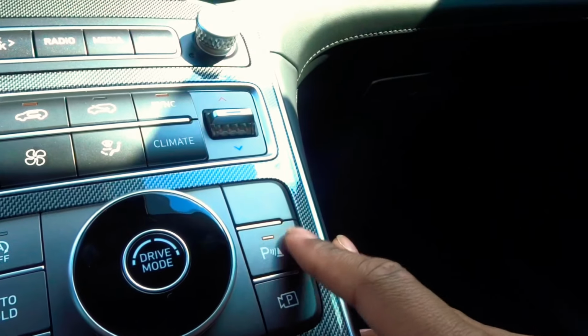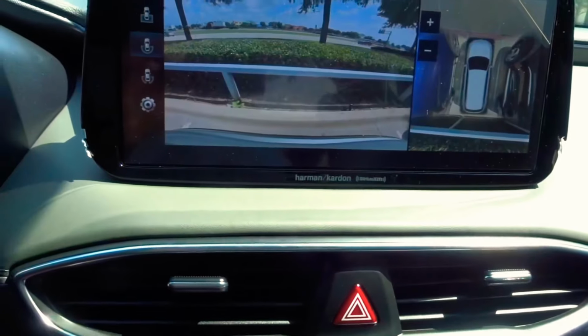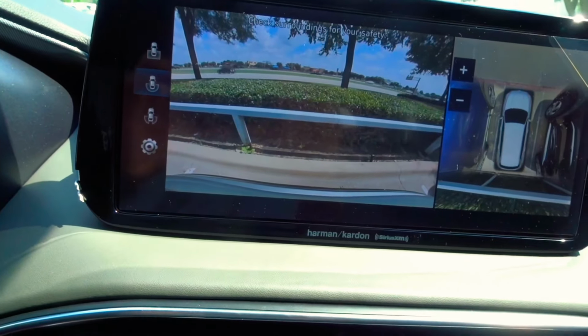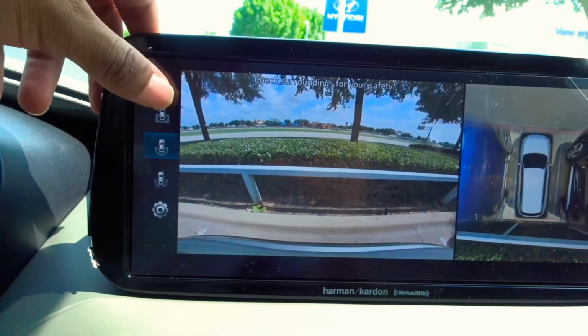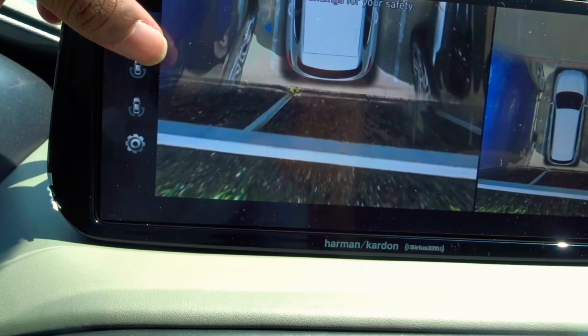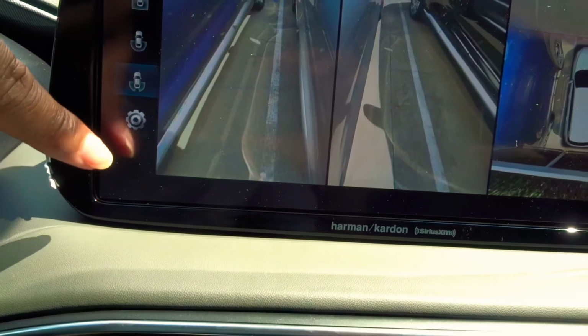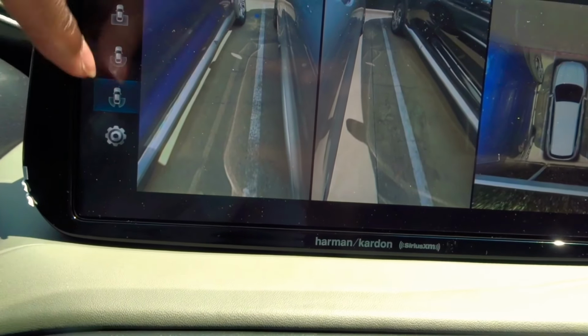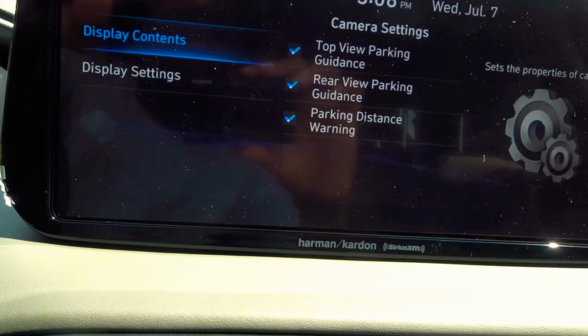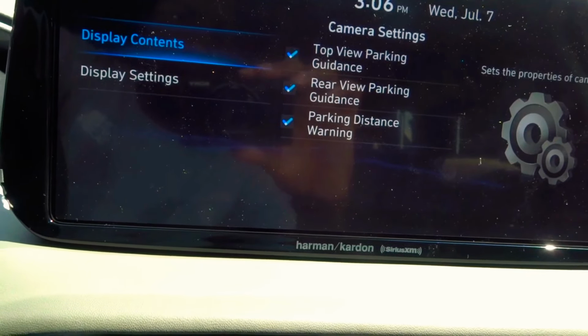And you have your parking sensors right there with a 360 camera. Very high res camera. You have your rear, you have a top down view, or you can just get a direct rear view. You have a side by side view, and you can also change what is displayed.